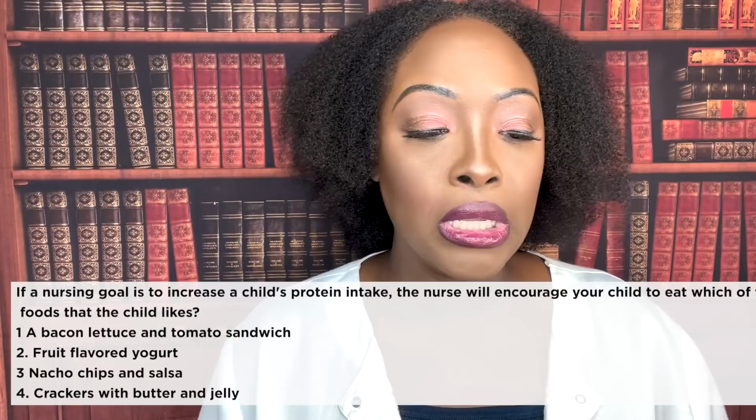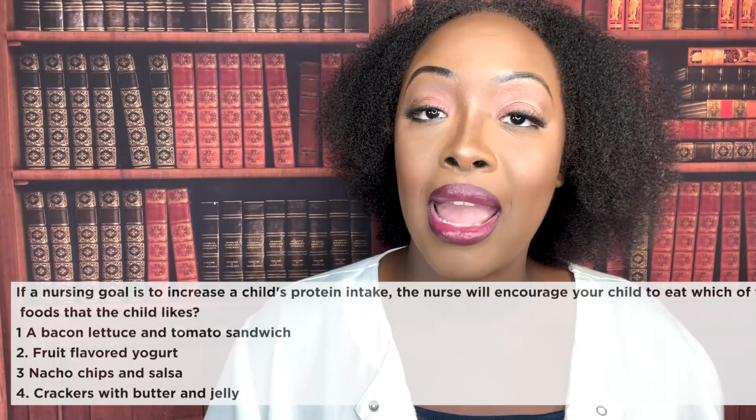So number two would be our correct answer because, again, that yogurt is made with milk, which is high in protein. Number two is the correct answer.